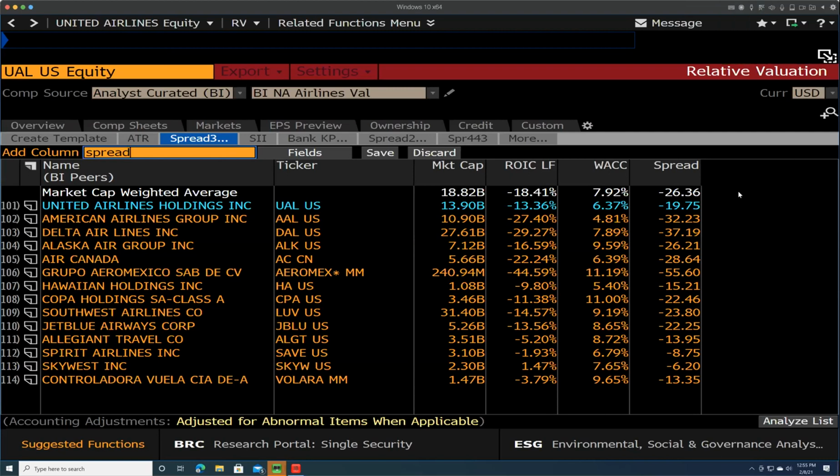Yeah. All right, I don't disagree with you. That is probably a true statement about the airline industry. But here's the follow-up to that. Does that explain the negative 18% ROIC and the negative 26% spread? No. How much do the high barriers to entry matter to that, in your opinion?